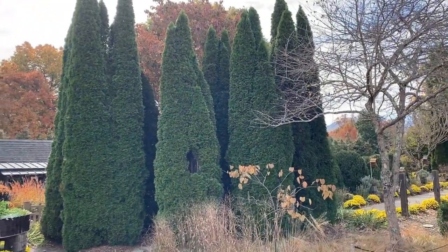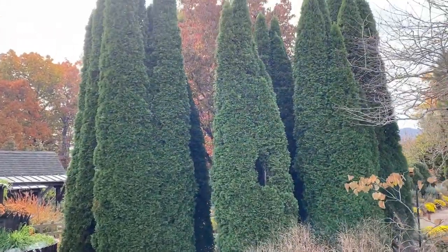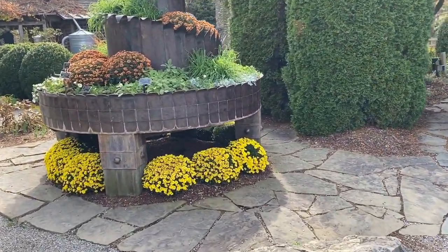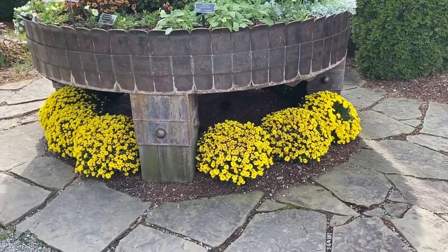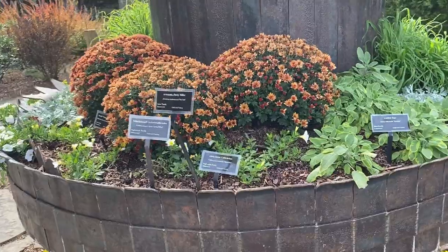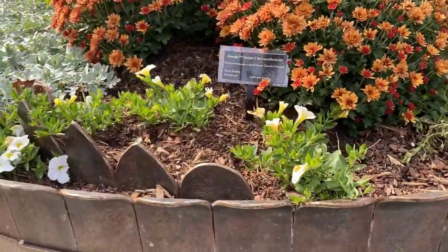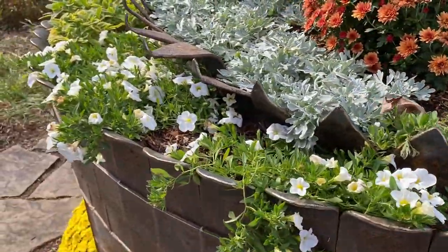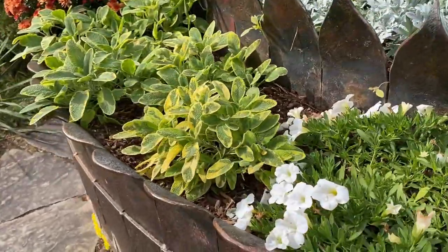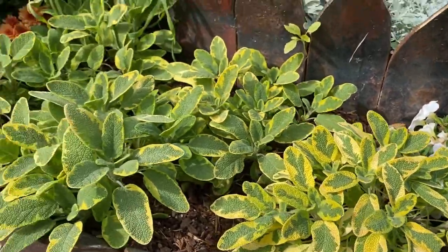The lattes right here are massive. They're way taller than 15 feet tall. A little mum display here. Bells and Dusty Miller. I like that variegated leaf.